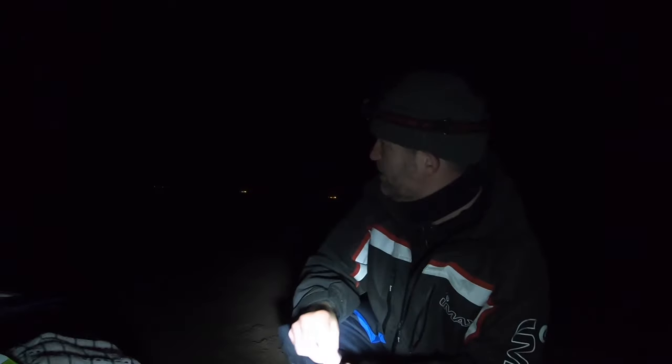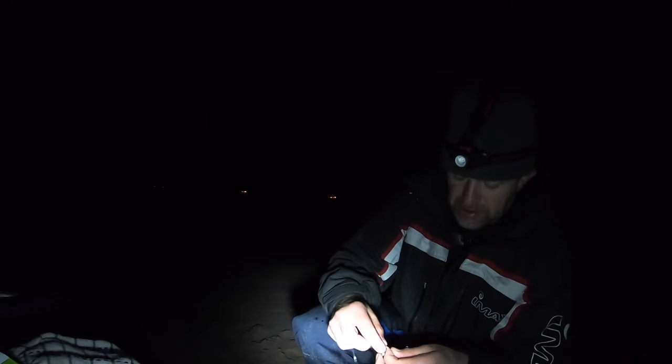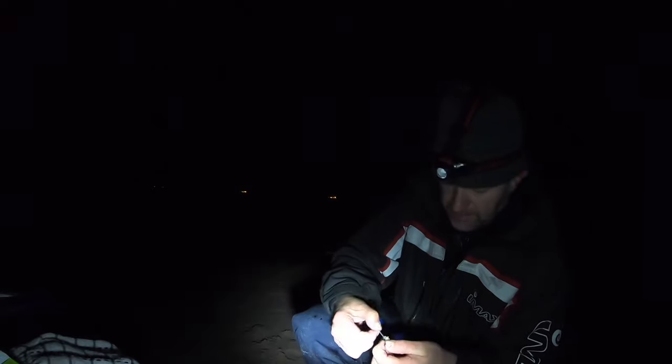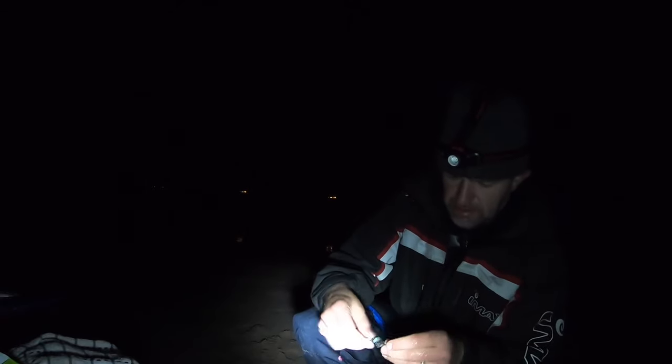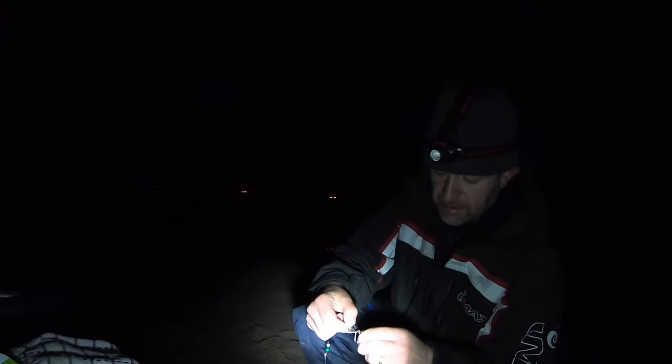Oh, by the way, I've got just under an hour till high tide. Tide's coming in really slow, it's been really good. I've not been chased up the beach today. Just coming in nice and easy. I've got about an hour anyway till slack tide, high tide. Right. Get this back out, see if we can get some more.